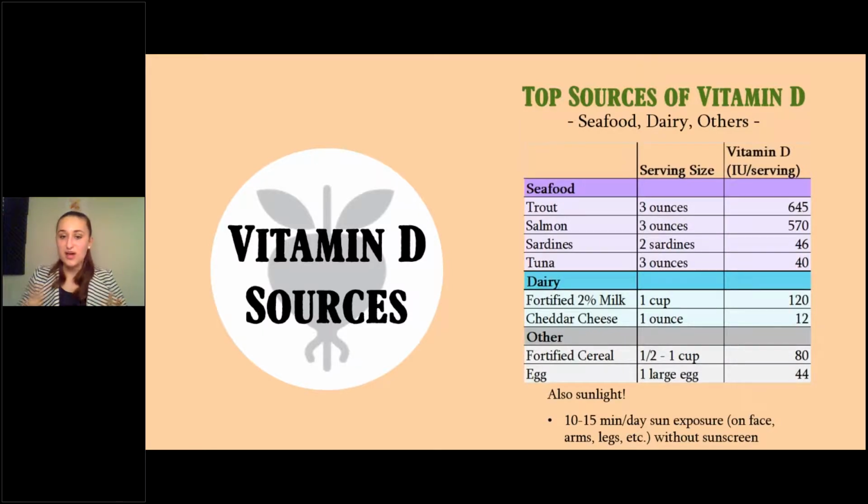But the other group is something that I want to talk about more specifically. I know other is kind of vague. It's not very descriptive, just because it's here or there. Some foods can be fortified with vitamin D, kind of like milk. A lot of the time, breakfast cereals will be fortified with vitamin D. You just have to check the nutrition facts label to see if it says that it's fortified, as well as eggs. Eggs are high in vitamin D.